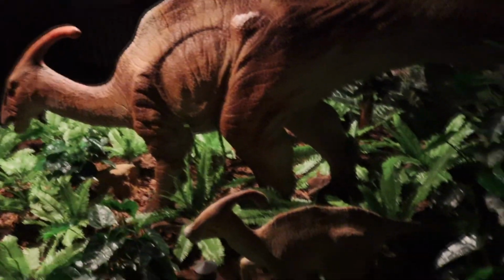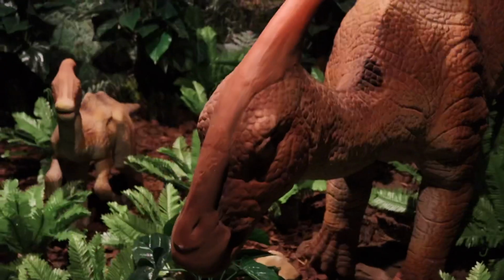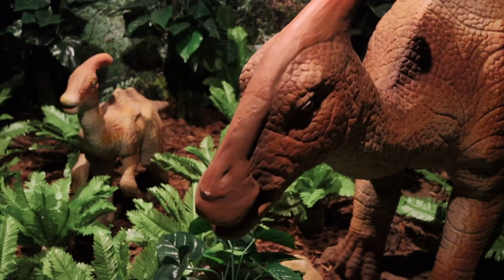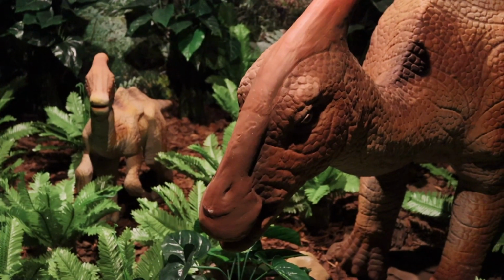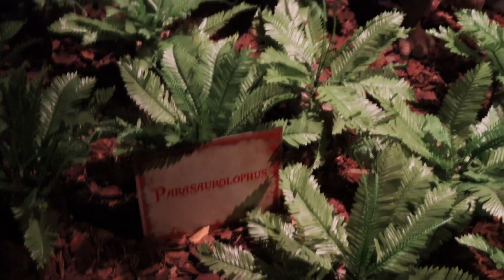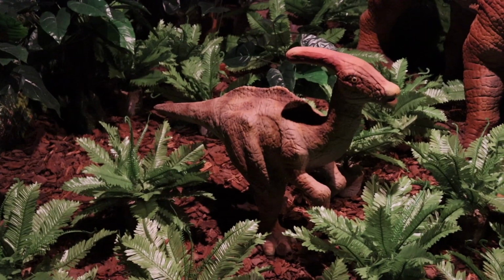Oh, these are amazing. And there's little babies. Now clearly we don't want to bother Mother and the babies, but they're so cute. Hey Mama, how are you? Oh, look at the other one. Oh, they're so cool. I think this is the Parasaurolophus. I don't mean to mess up your name though, little baby. Please don't get mad at me if I said it wrong.